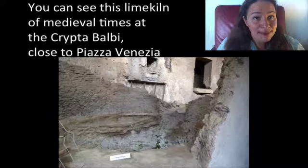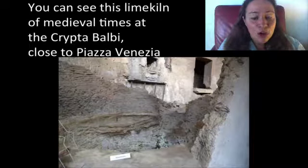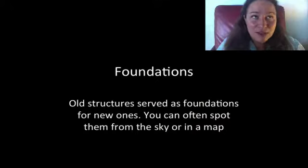You can still see one lime kiln of medieval time, close to Piazza Venezia, inside the Crypta Balbi. You can only see this on Saturdays and Sundays. The other days of the week you normally cannot see it, or you might give them a call first to arrange a viewing. You can also see parts of the theatre, other foundations, but also a Mitraeum and parts of buildings that have served as stables from ancient Roman structures.